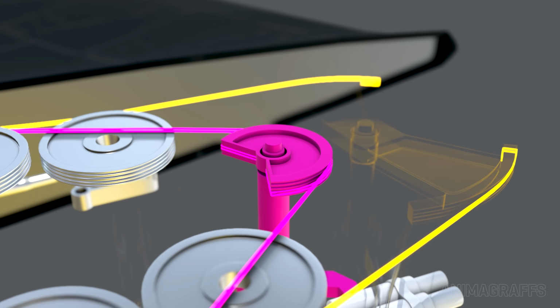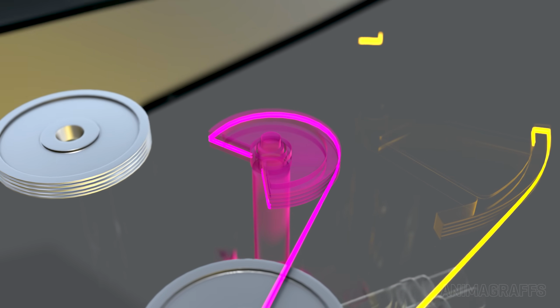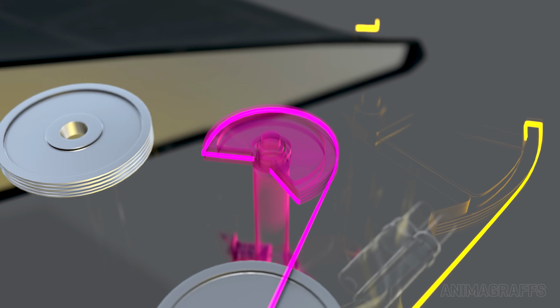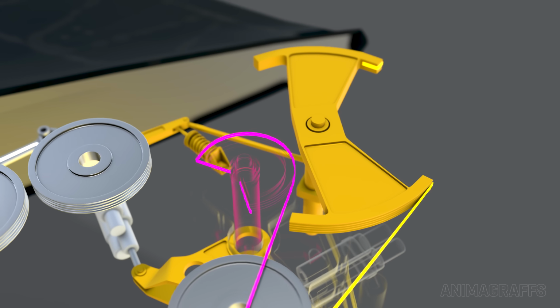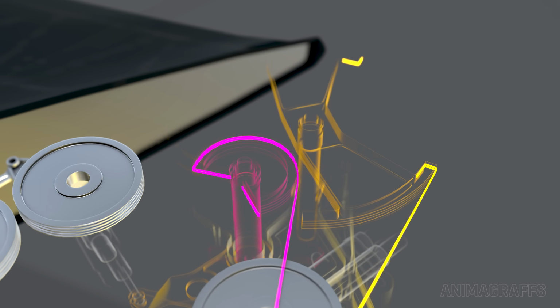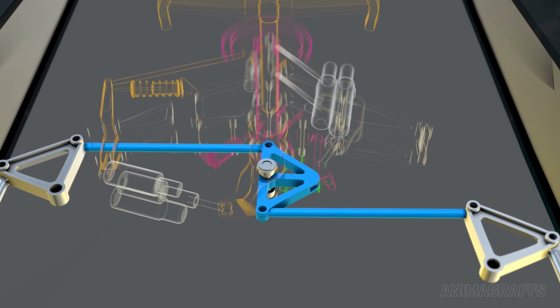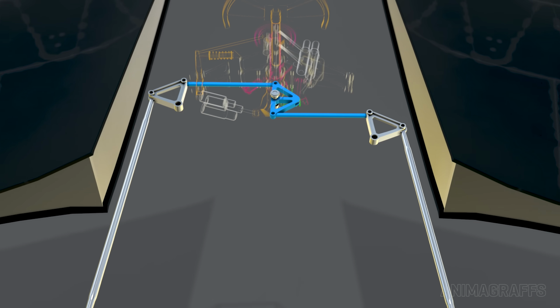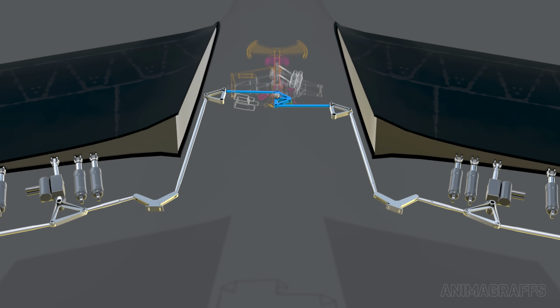At the mixer, pitch cables connect to the pitch quadrant, which is a partial wheel with channels and attach points. Roll cables attach to the roll quadrant behind that. There's a mixed output bell crank at the front, with push rods that link to the elevons at either side.